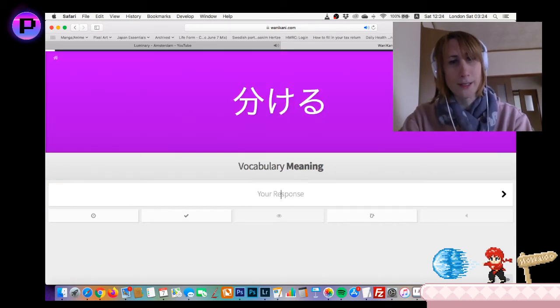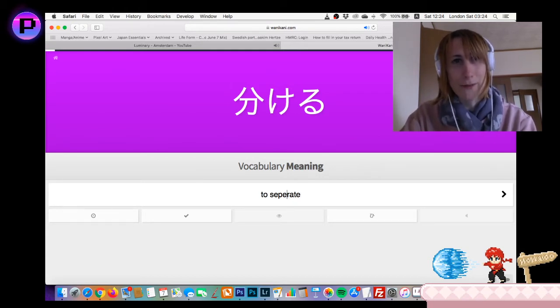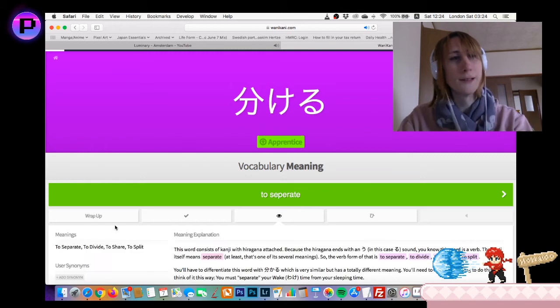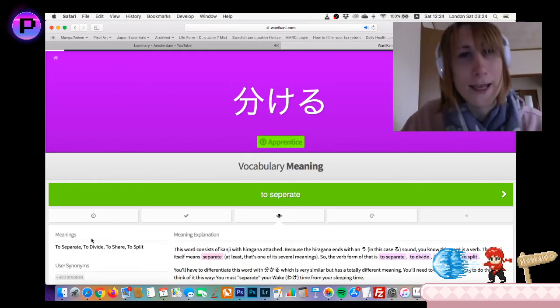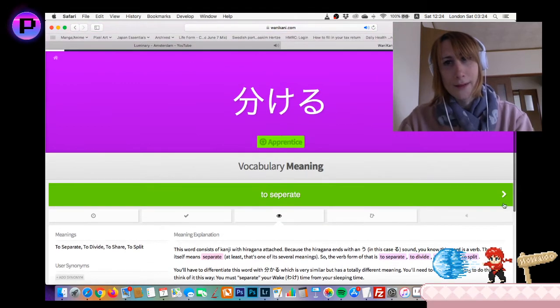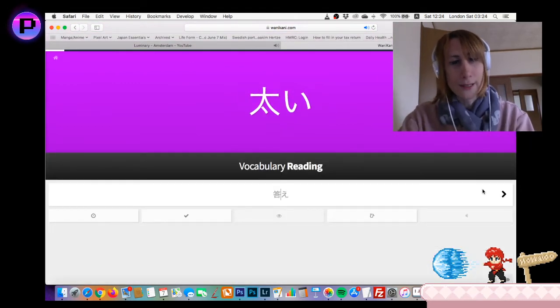This one, as I say, means to separate. It's a verb because it ends in u. In this case, ru. So, ironically, I don't think I can actually spell separate in English, but I never can remember if it's an e or an a there. But it will let it through, and it will say that my answer was a bit off because I can't spell the English. Okay, it's an a. Separate. So yeah, it gives you these little stories, so it's really helpful.